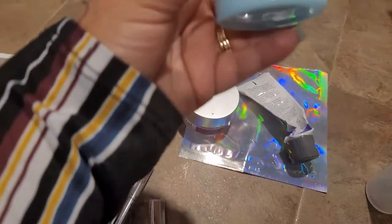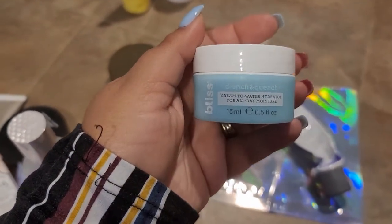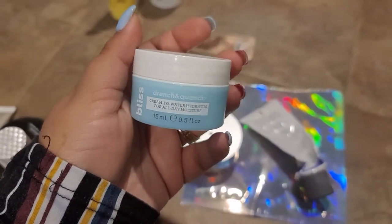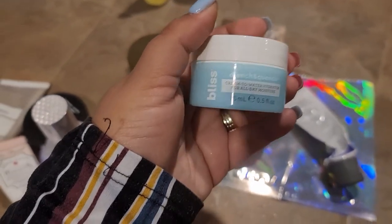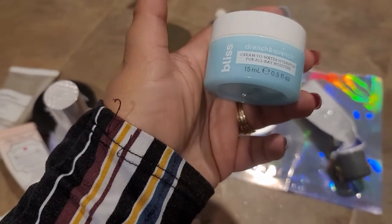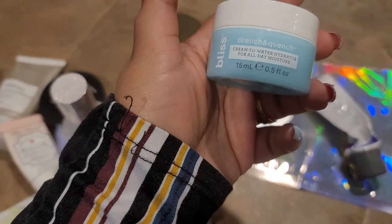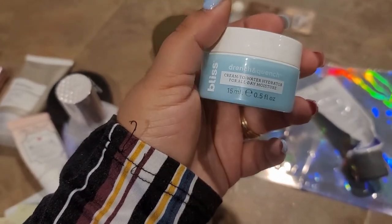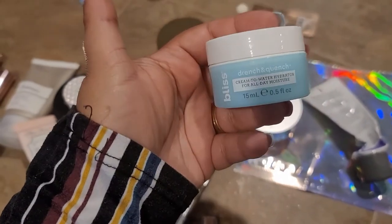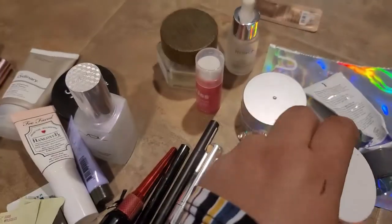Another one right here is this one that I absolutely love. I bought a bunch of these and I will always repurchase this. This is the Bliss Drench and Quench Cream to Water Hydration. This is one of the only creams that kind of melts into my skin and it doesn't peel off. I have problems with a bunch of creams that do peel off on my skin, but this one does not. It is so amazing. I love it. I love it. And I'm always going to purchase it.